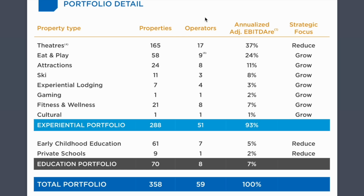And if we jump over to the 21st slide, we can see their portfolio in a little more detail. Theaters make up the majority of their portfolio as of right now, sitting at about 37%. Now, this is something I'm not necessarily a huge fan of, but we can see they're not a fan of it either. If we look at their strategic focus, they're planning on reducing the size of their theater tenants. We can see eat and play. They have 58 different properties, and this makes up around 24% of their adjusted EBITDA. Then we have attractions at 11%. We have ski, experiential lodging, gaming, fitness and wellness, and then cultural making up a very small amount. They just have one property making up about 1% of the portfolio.